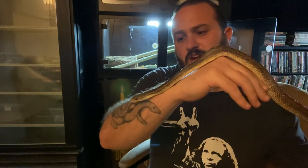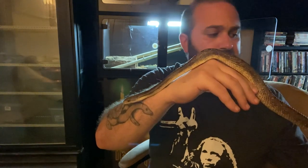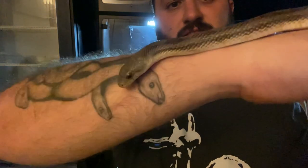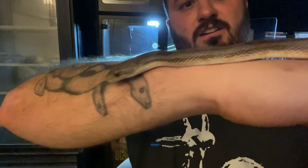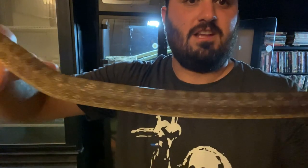But pretty great rat snake, and she's not even being really terrible anymore. Before I started filming, she was racing all over the place, but now she's pretty well relaxed. But like I said, I think she's just going into a shed cycle. I can't really get a clear shot of her eye there, I don't think. But cool rat snake produced by my friend Stacy.